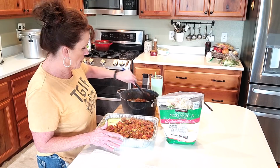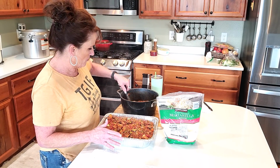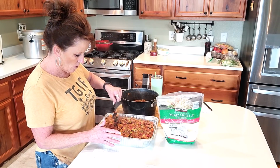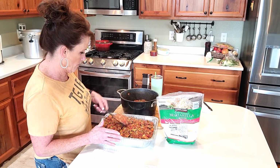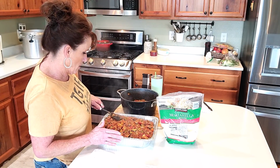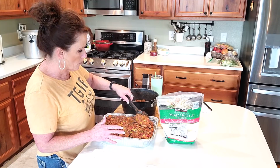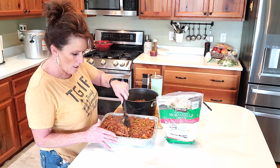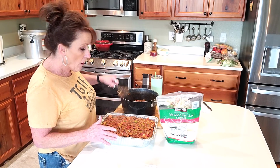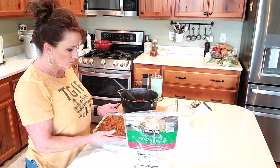And by getting the moisture out of the zucchini with the salting it does, it won't be so watery. We might have a little bit of moisture in here, but I don't care. It's still going to be delicious and healthy, and I'm going to love it. And then mozzarella on the top.